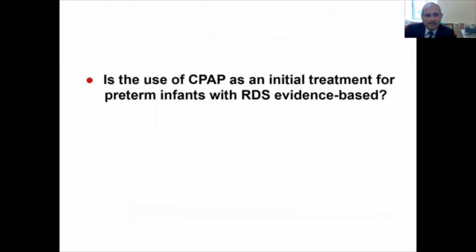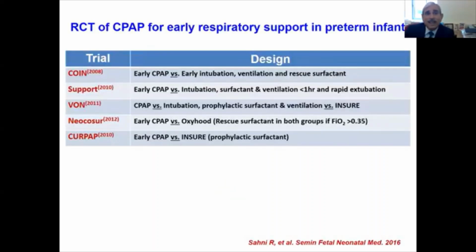So this all makes sense, but is the use of CPAP as an initial treatment for preterm RDS evidence-based? This was a difficult question to ask in the past, but if you ask me today, given the current clinical evidence, my answer is yes, yes, and yes. And why do I say that? If you look at the recent randomized controlled trials of CPAP for early respiratory support in preterm infants done over the past decade, they all support the use of CPAP.